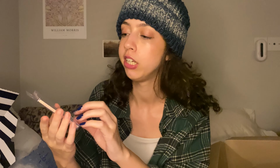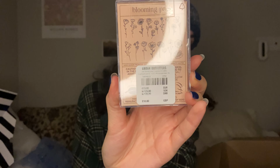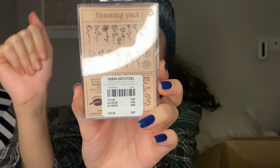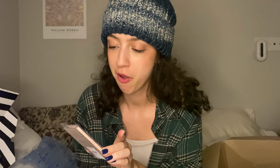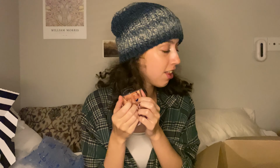So it is by the brand Inked, the Blooming Pack. Looks like that, if you can see. And they're just temporary tattoos. They're like cute little flowers. I feel like she would like them. I don't know though. I'll do some digging, see if she'd be into it. And yeah, that's the last thing I got. So a short but sweet haul.